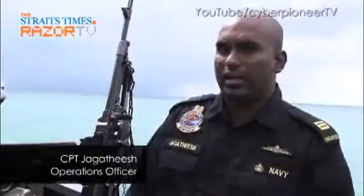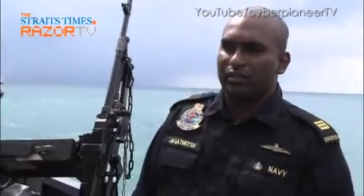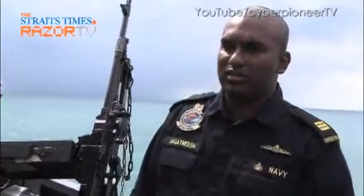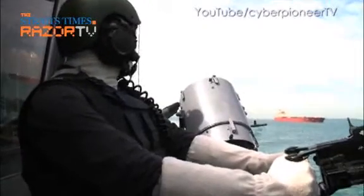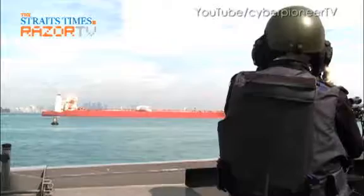While we are out there, as we ensure maritime security within the Straits, we also keep a lookout for any potential threats or contingencies, and we are ready to respond to them. Some of these additional tasks would include selective escorts of merchant vessels within the Straits. What this means is that the patrol vessel will escort some merchant vessels as they sail in or out of the Singapore Straits.